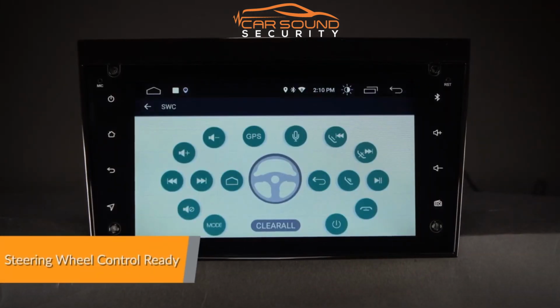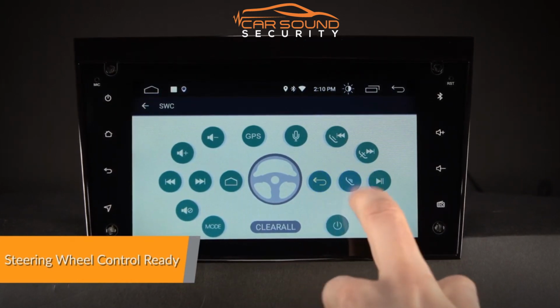Take control of the music and hands-free calling to stay safe and concentrate on the road ahead.